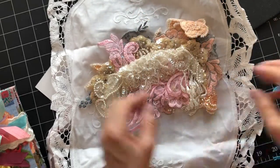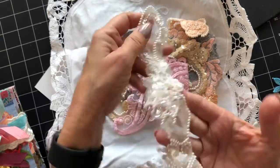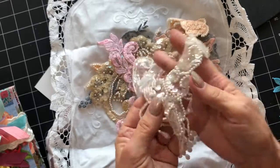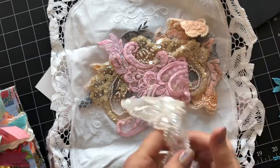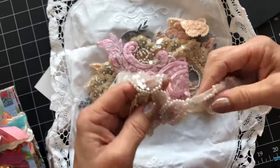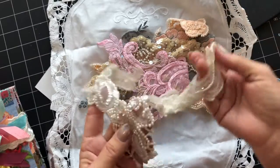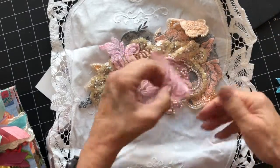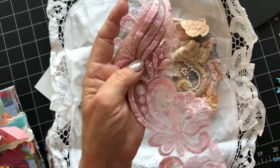Oh, I love it, girl. You have made me so happy. I'm just crying. You don't know, but tears are coming out of my eyes. I mean, this is amazing. You are so, so, so sweet to send me this. I love it. I don't know where you got all this, but it's gorgeous. Isn't that gorgeous? Beautiful. Oh, my gosh.